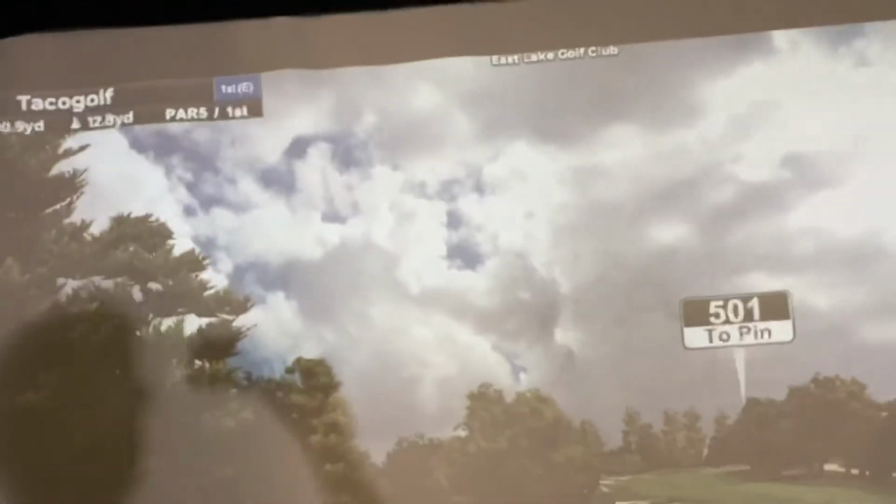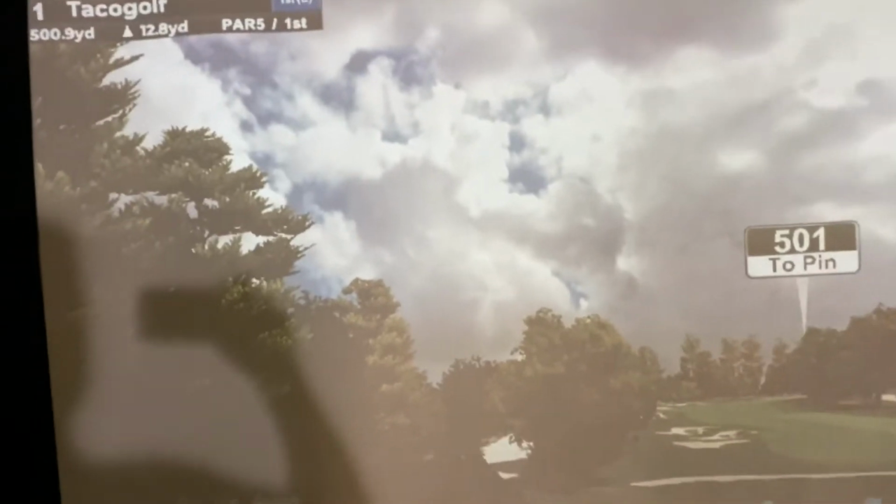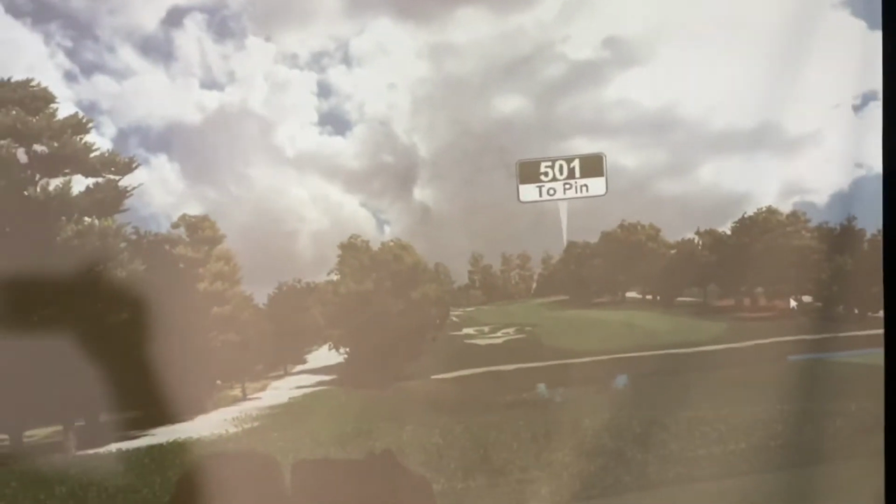It's Velcroed borders is what they are, and it makes the screen pop. It just makes it look really, really professional, like you would see in a golf shop. You would see something similar to this.